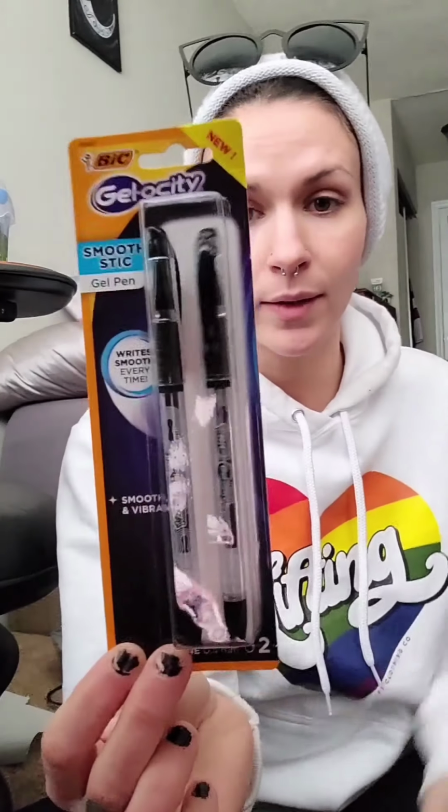They had Bic smooth stick gel pens. I write so much for my master's degree, you guys, all the time taking notes. I go through pens like crazy, and I'm a pen snob. They have a very certain way that I like them to feel, so I enjoy Bic. So I grab those when I see them at Dollar Tree.